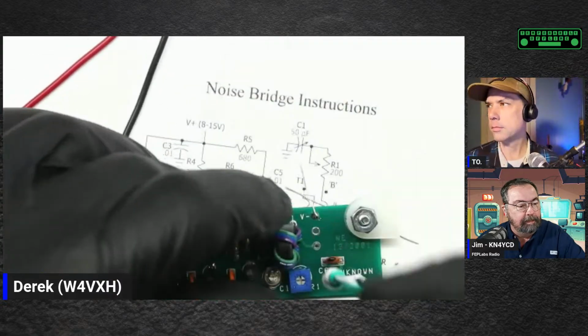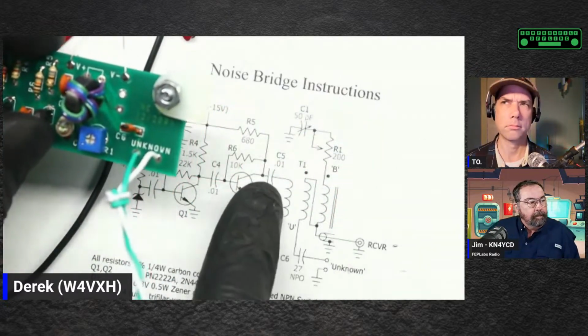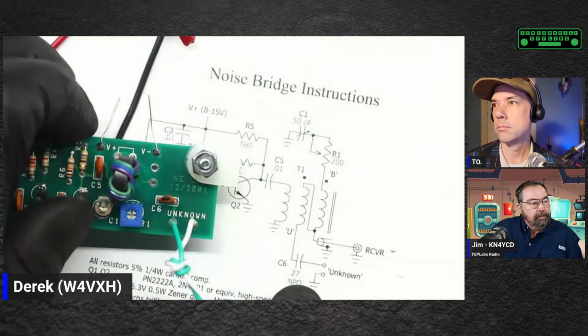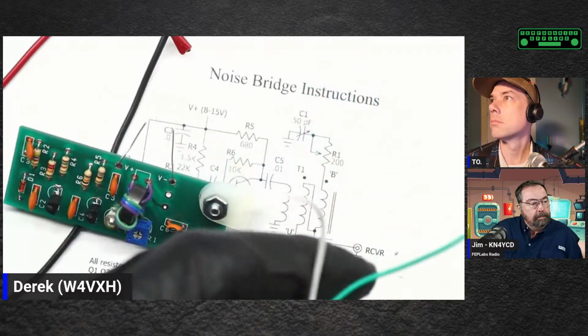So I think the broadband noise should be sent out through the unknown port here. It's tapped off the trifilar transformer, goes through this 27 picofarad capacitor, and our broadband noise should come out of the end of this.